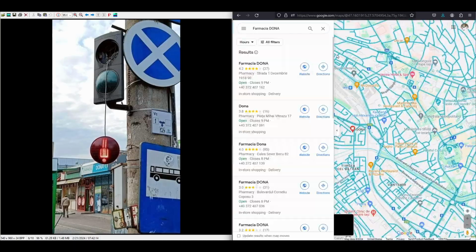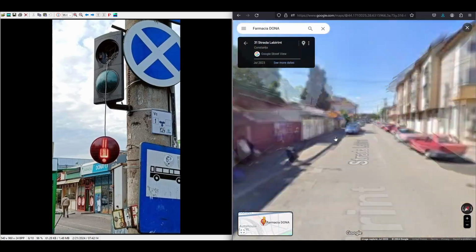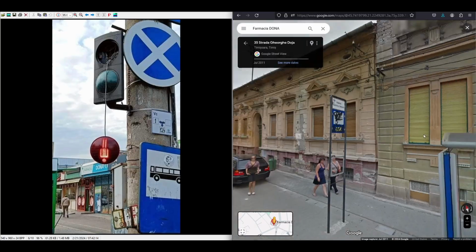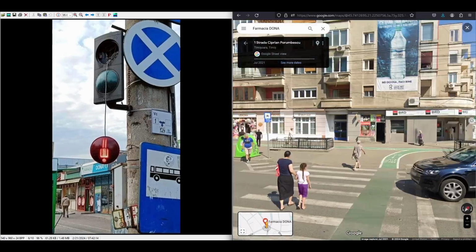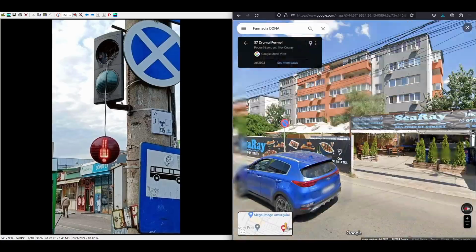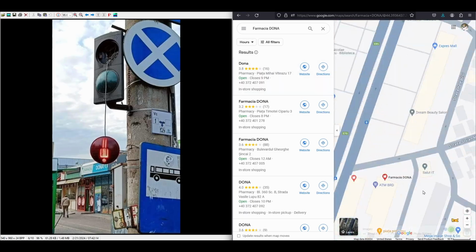So, there's so much time just looking at pharmacies. I mean, I was on this because there's not that many locations. Like, when I searched it up, there's like a dozen or so locations in Romania, and they're only in Romania. So I knew that I was in the right place because I had already figured out it was Romania. I just had to figure out where.